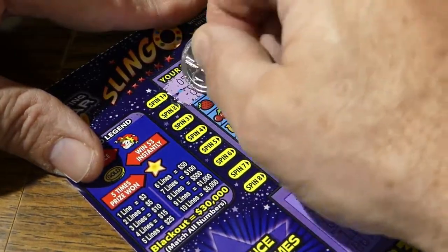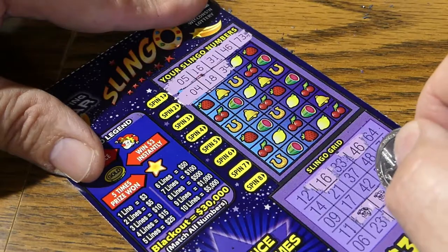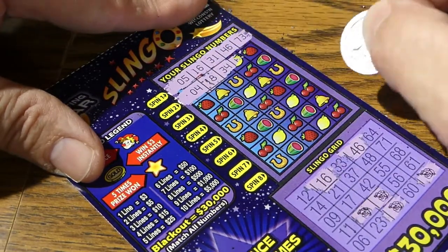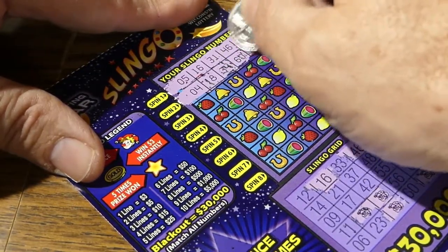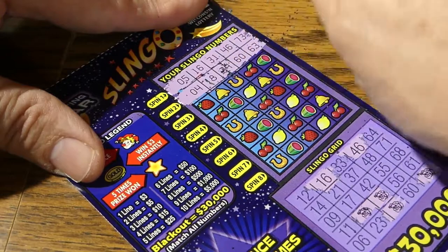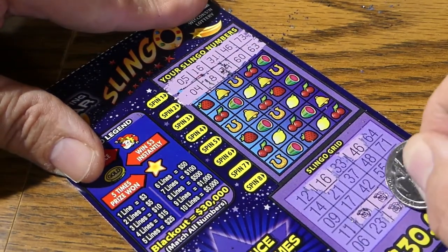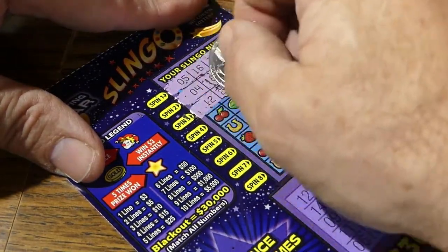Number 4 and 18. 4, nope. No 18. How about a 34? No. How about a 60? And a 63. 60 right here on the bottom. No 63.